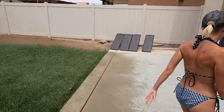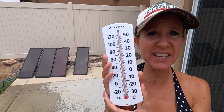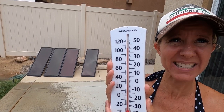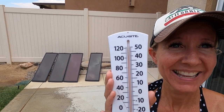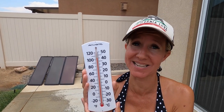Today is another super hot day. It is 110 degrees. Can you believe this heat? Oh my gosh. That doesn't say 110. What does it say? 108? About 105. Well, this thermometer was sitting in the shade. In the sun, it feels like about 1 million degrees.